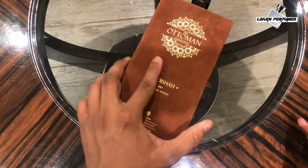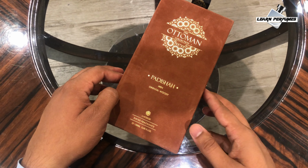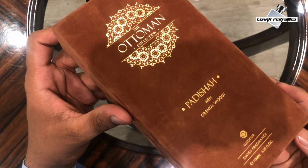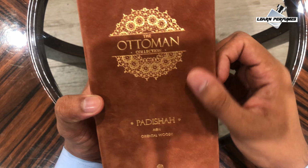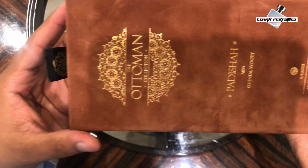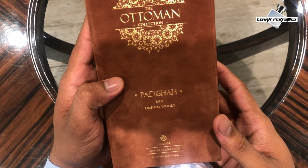So guys, here is the box of the fragrance, Padishah from the Ottoman Collection from Luxodor Perfumes. Very premium look due to the cover of velvet. You can feel this velvet if you grab it with your hand like this. Very nice color combination as well, as you can see here. Very elegant design. Very simple.